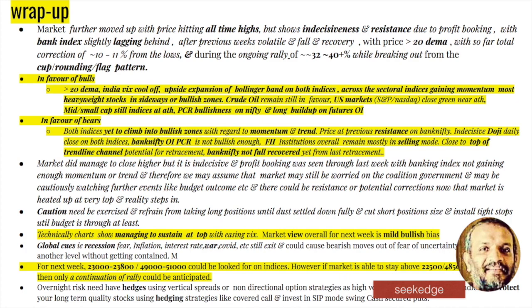You have to cut your position size when you're trading, even if you're going long, and have a tight stop loss. Technically, the market is managing to sustain at the very top, with some indecisiveness that came in last Friday. My view is still mildly bullish, just mildly bullish, because the Bollinger Bands are expanding and show that we may continue to do that unless it gives a signal that it's not expanding. Then only will I change my view. My view is not just on the Bollinger Bands but on multiple factors. Your view could differ. The facts are in front of you, you can decide. It's my view.